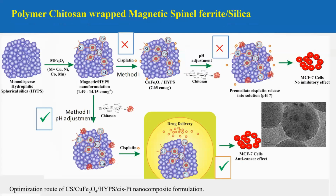So here, what we did, we developed multifunctional applications where we took that monodispersed spherical silica, and we made a composite with the spinel ferrites, okay. For example, nickel, copper, cobalt, manganese spinel ferrites. And in this case, the chitosan was used as a biocompatible polymer to wrap.